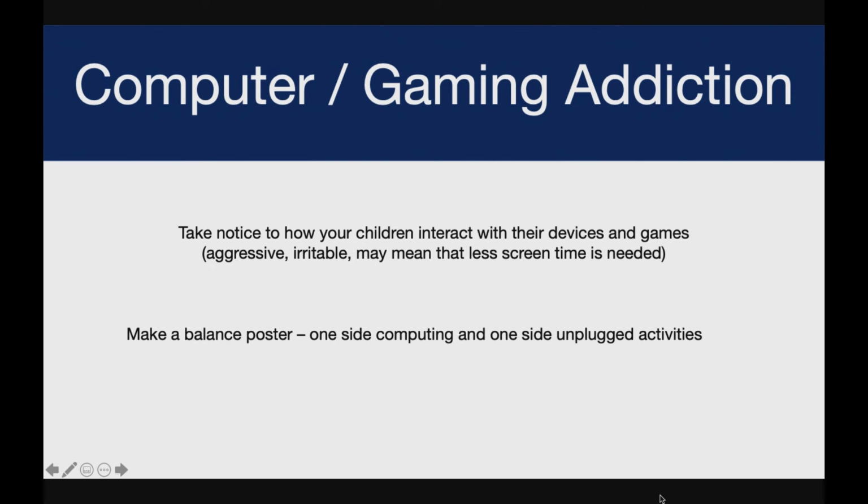One of the key things that I teach the children at school is that we make a balance poster. On one side they draw all of their favourite computer games, all of their favourite things that they like to do online, their favourite website. I get lots of pictures of Roblox, of Minecraft, of some of the games that they like to play and interact on. And then on the other side I ask them to do some drawings of things that they like to do outside, such as football, or inside, such as board games, art activities, playing with their different toys and figures, or going to the park.